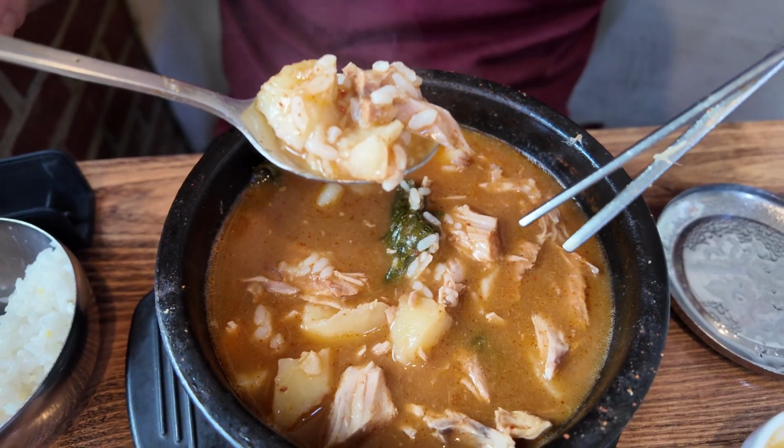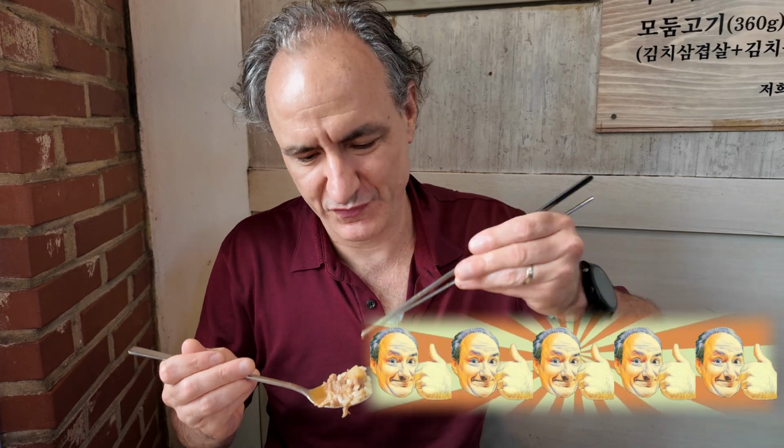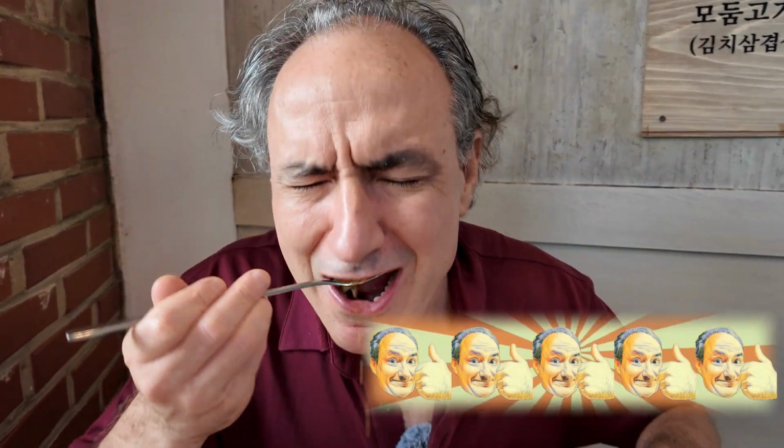Now, as good as the meat is, the broth is really the MVP here. Take a chunky, stewy bite and let the magic and the joy just wash over you. This is pro. This is how you do it. This is pro right here.